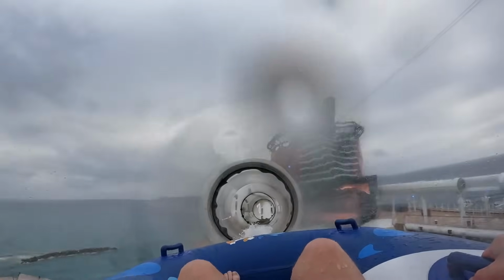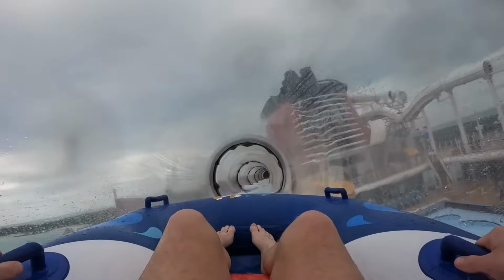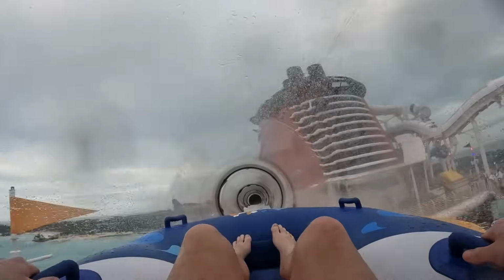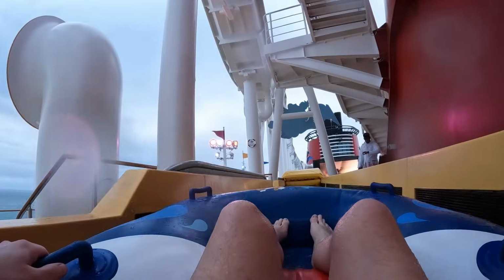Hey! Oh, splat in the back. Whoa! Woo! Oh! That was a light. Hey! Nice view of the pool down there. Oh, slowed down a bit. Yeah, it's quite slow. Good fun though. Into the end. Hey.